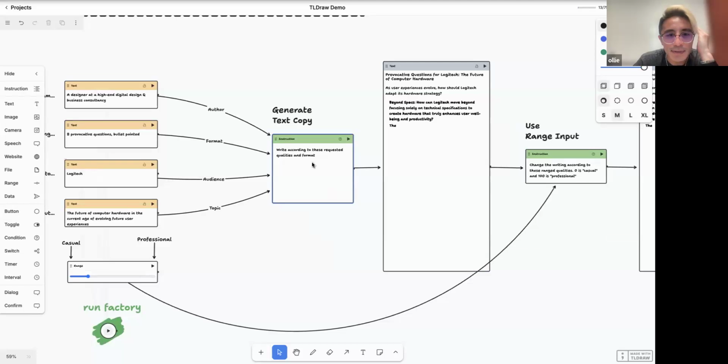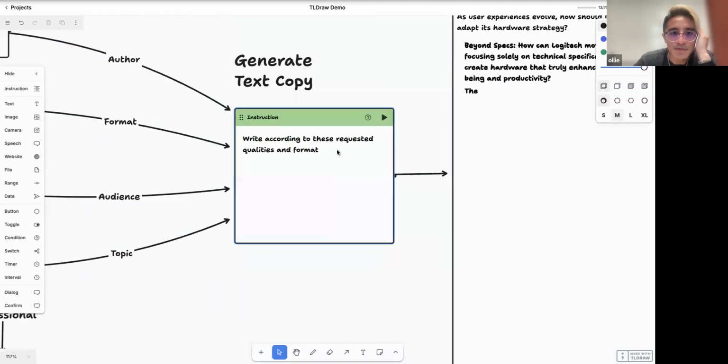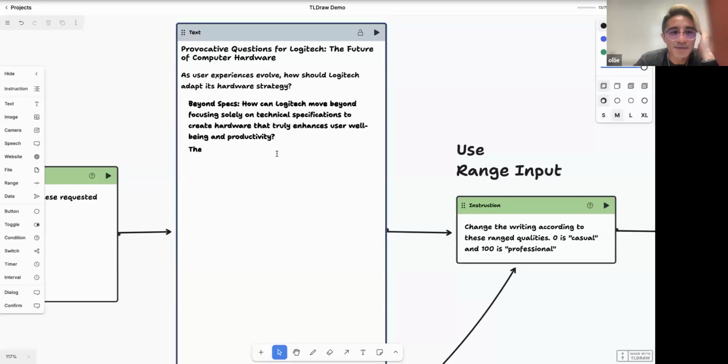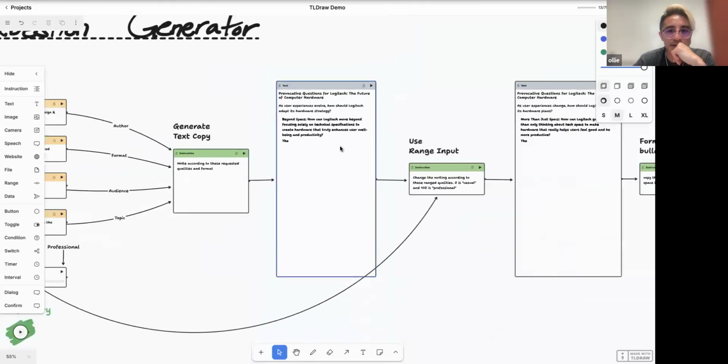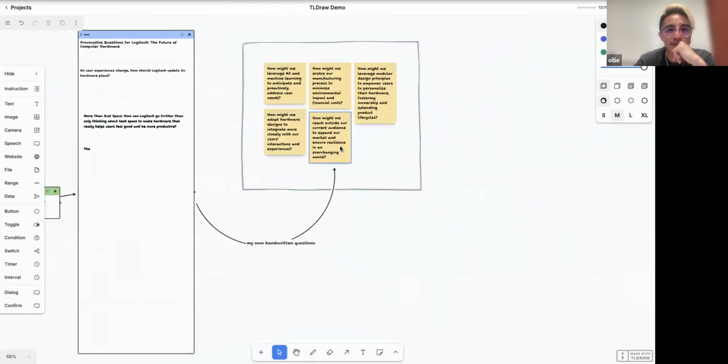All right, what happened? Where did this break? According to these requested qualities and formats. Oh, I guess it's because it's super casual. I see. Something broke. Oh well.